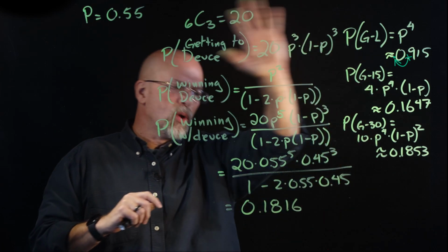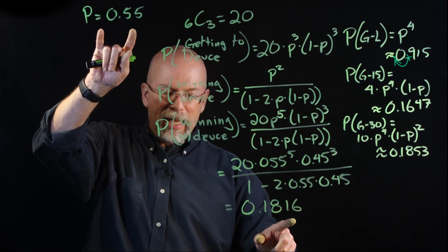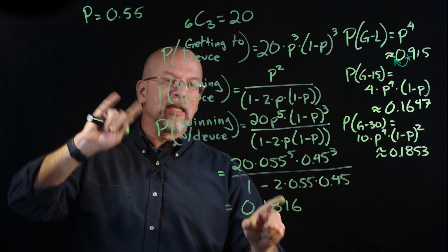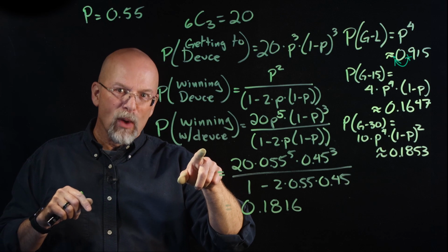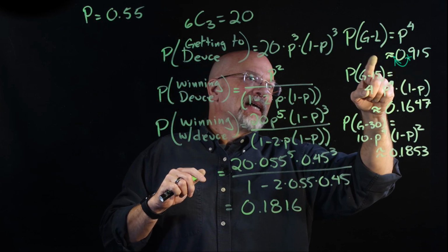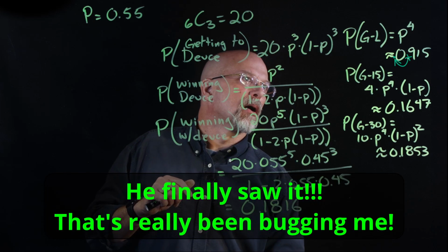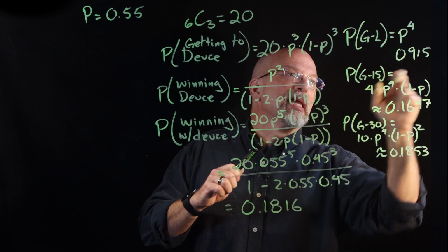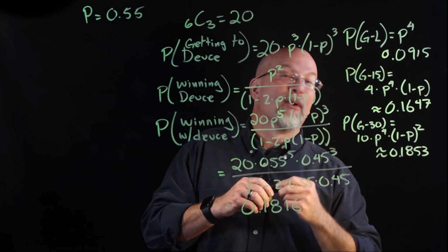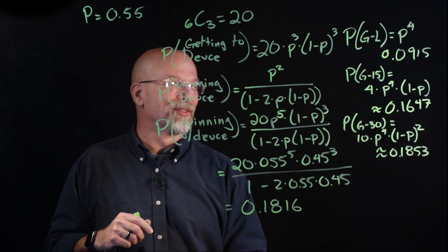Now, it seems like, well, 0.55 is the probability of winning. But this whole expression doesn't represent the probability of winning the game. It represents the probability of winning by getting to deuce and winning with deuce. We add the... that's not right, is it? I've got an error up here. This actually should be different, since we're talking about odds a little bit different than this.